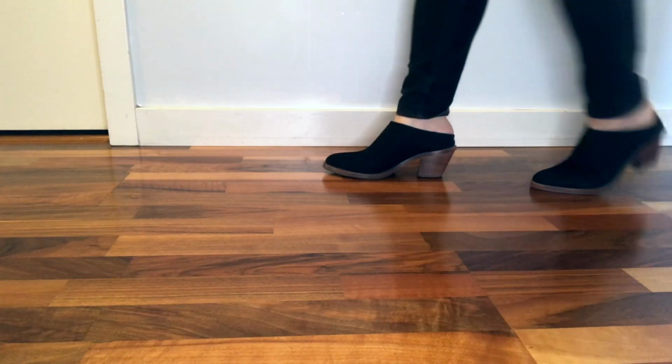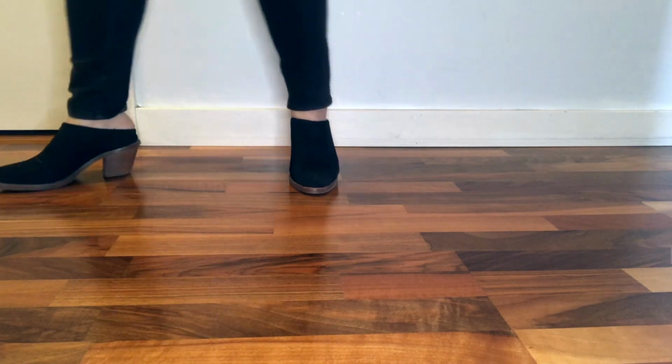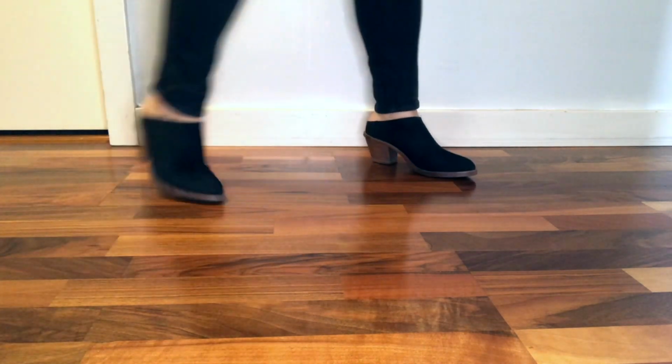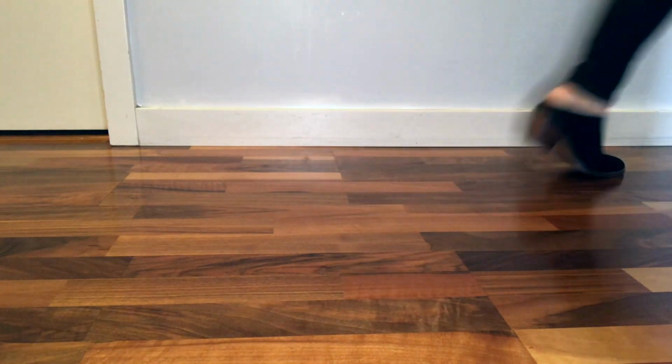These are super comfortable and it's a classic style that would go with anything really. I love these because they're really well made, and as I said, they're super comfortable, so I can wear them all day and they're really easy to just slip on and off you go.